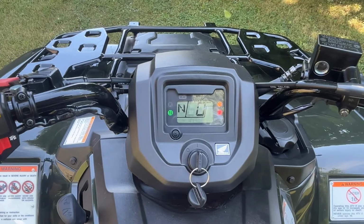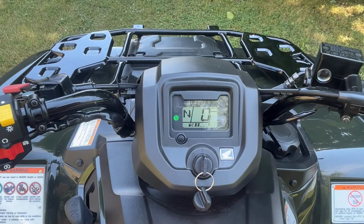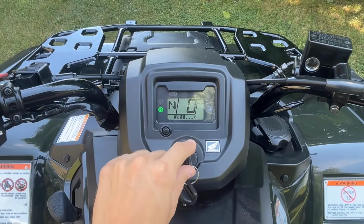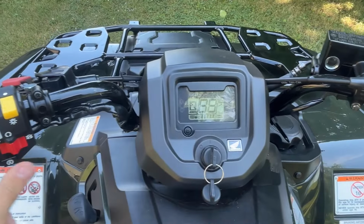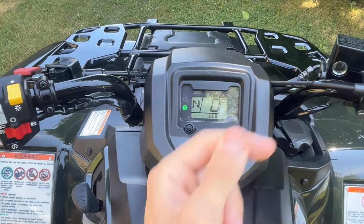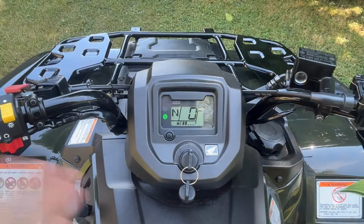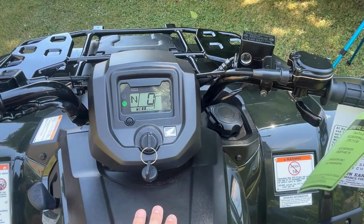Another typical Honda thing is these love to crank, all the new Honda machines. So if it cranks 3, 4, 5 times over and it doesn't start, a good rule of thumb is to let it crank 2, 3 times, turn the key off, turn it back on, do it again, and it should basically fire right up. You'll run into that more in the winter. They won't fire until they build certain oil pressure. So that's just something to keep in mind.